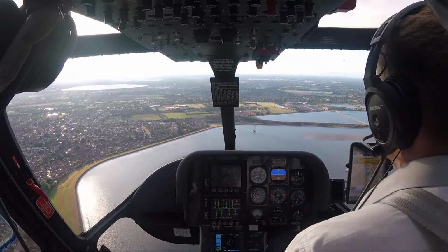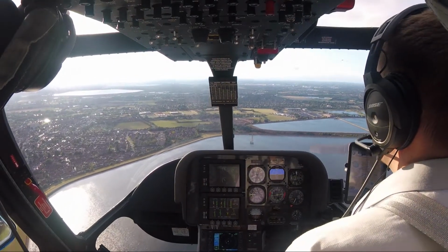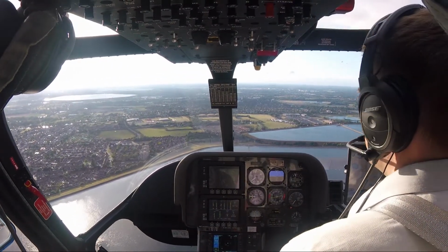November 90 X-ray, hold south of Bedfont, contact Heathrow Tower 118.7, bye-bye. Hold south Bedfont, Tower 118.7, next slot.